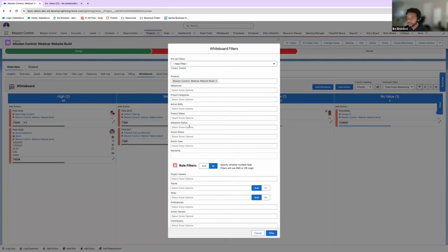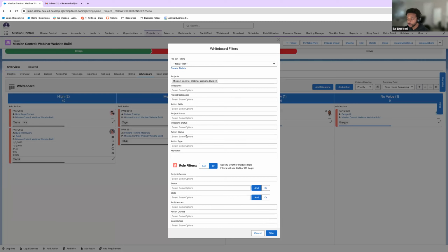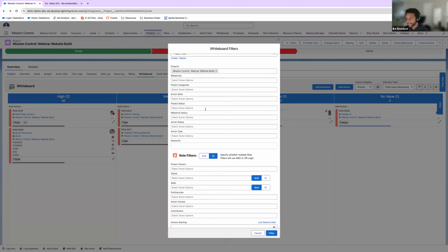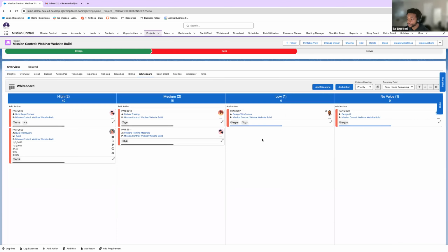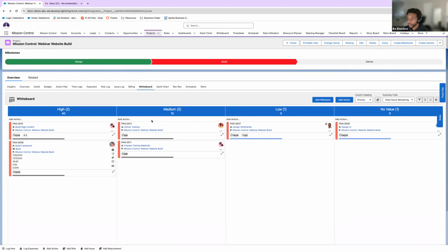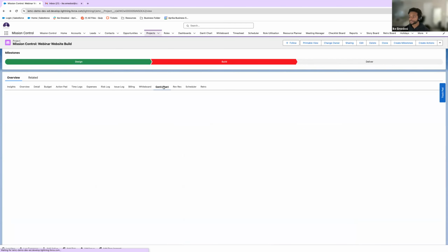And again, with image control, something I mentioned a little bit earlier is that we have an extensive filtering system, something that's going to live throughout the whole program. Because this is the subtab of this project, it's pre-filtered on the image control webinar website build project. So if I ever need to filter down on project owner, teams, skills, proficiencies, I can do just that, just fine. All right. So, like I mentioned, we changed some of our statuses here from build framework because we changed the owner. So one is in progress and one is currently on hold.